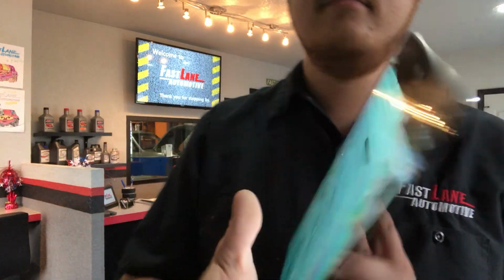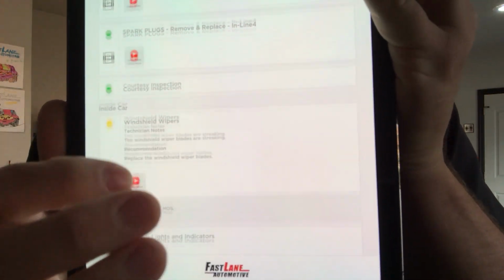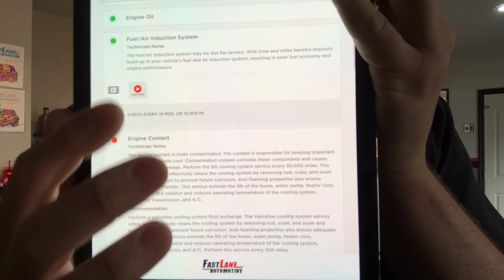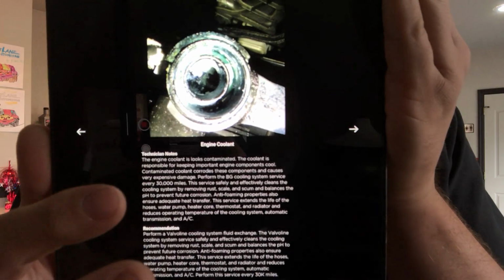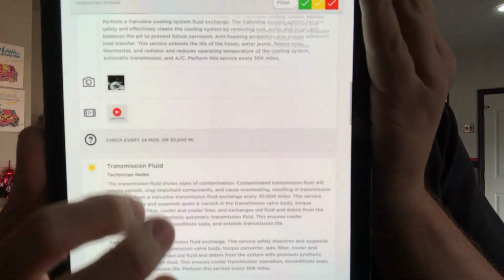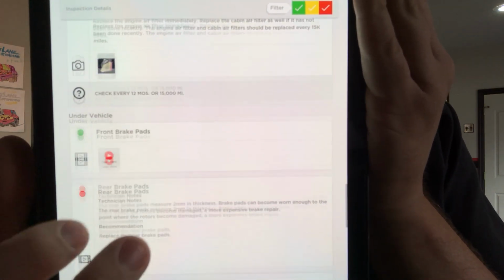You're going to get a text message, and the text message is going to say, "Hi, Mr. Customer, here's a link to your digital multi-point inspection. Call us when you get a chance after you've been able to review it." And here's what it looks like. We're going to check your lights, wiper blades, all your fluids, engine oil. I've marked engine coolant red, and there's a picture and a bunch of technician notes, and that looks like the radiator. That looks nasty. Coolant needs to be flushed. We're going to check your brakes, your tires, your battery, your air filter. There's a picture of a dirty air filter right there.